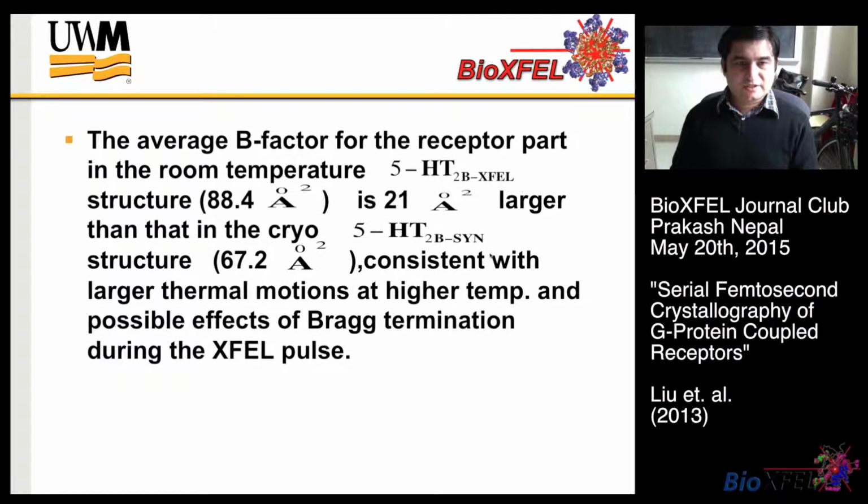So this is the result. The average B factor for the receptor part in the room temperature XFEL structure, they got 88.4 angstrom square, which is 21 angstrom square larger than the corresponding cryo structure, which is 67.2 angstrom square, and it is consistent with the larger thermal motion at room temperature. And another reason is possible effects of Bragg termination during the XFEL pulse.